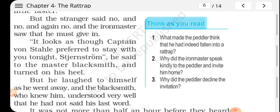But the stranger said no and no and again no, and the ironmaster saw that he must give in. The stranger's answer was always no. So the ironmaster thought that he should stop inviting him now.